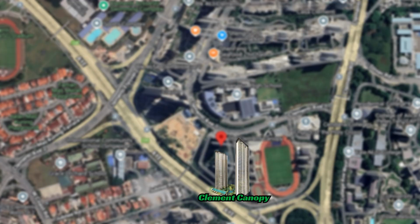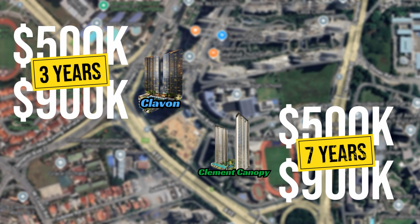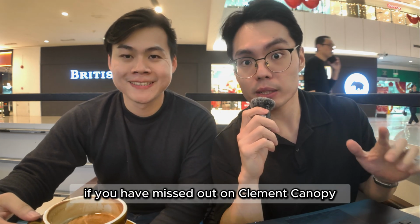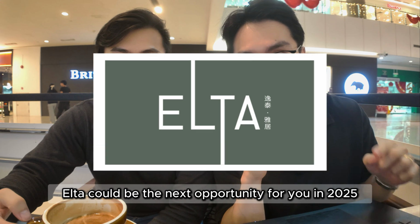The owners of Clement Canopy make an average profit of $500,000 to highest $900,000 in just 7 years. And the buyers of Clavon achieve a similar investment return in just 3 years. Since Elta is sitting in between the two projects with similar attributes, will Elta profit more in the future? Previously, if you have missed out on Clement Canopy or Clavon and seeing how well they have performed over the years, Elta could be the next opportunity for you in 2025.